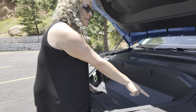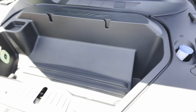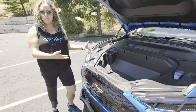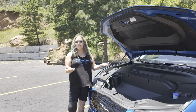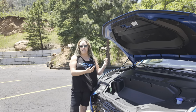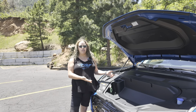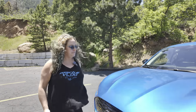You do still have the drain, which is very cool. There's one down there, and then there's one over here. So if you want to put ice in here, like we've seen in a lot of Mach-Es, you actually have a smaller space, which is almost cool because then you use less ice. So it's a toss-up. Let us know down below how you feel about this change. Is the heat pump worth the difference, or do you miss the frunk? And can I still close this with one hand? Yeah!